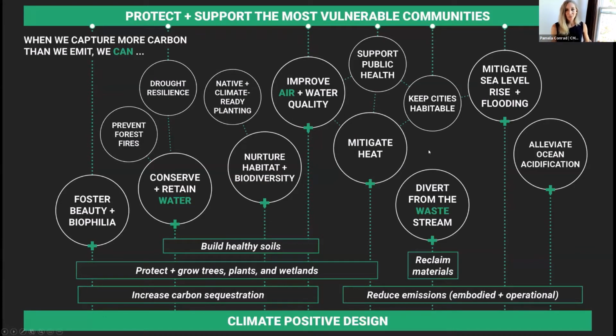And if the numbers are still kind of overwhelming and don't really relate to the real world, that's totally understandable. But the reality is, if we can change our business as usual to reducing our emissions and increasing sequestration, there's a whole plethora of co-benefits that come from that, in ways that support biodiversity and improve air and water quality. Lots of different things are connected, and ultimately our goal is protecting and supporting the most vulnerable communities that we know are going to be the most affected by climate change.